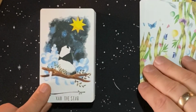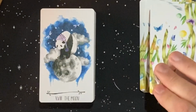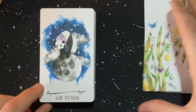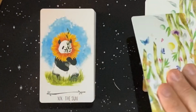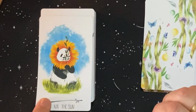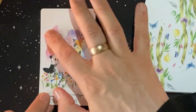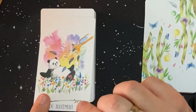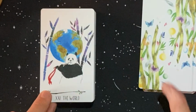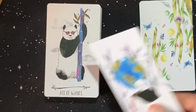That's beautiful. Star. Gorgeous, gorgeous card. The Moon is actually up there on top of the moon with his nightcap. Obviously a dreamscape. Oh, and the Sun. And then we have Judgment. We've got the trumpet here. All these little dragonflies. And the World. How rich that colour is, that blue. So beautiful. The colours in this deck are just vibrant.